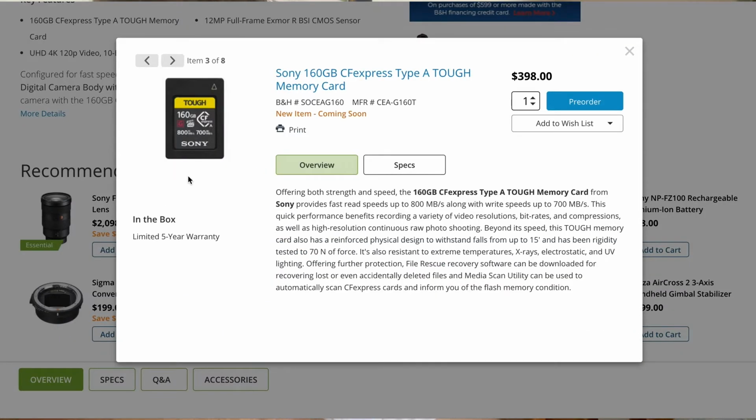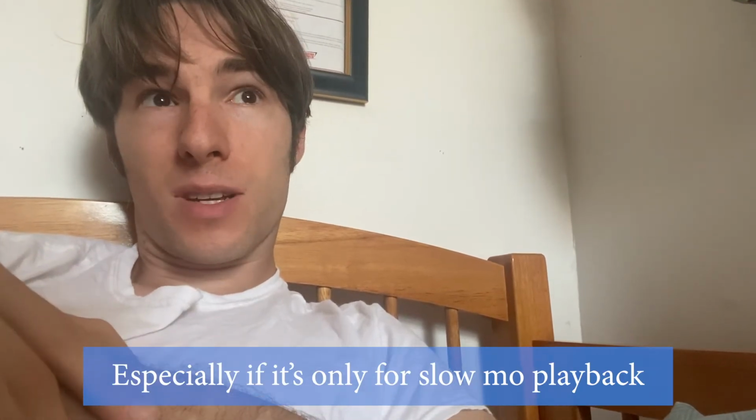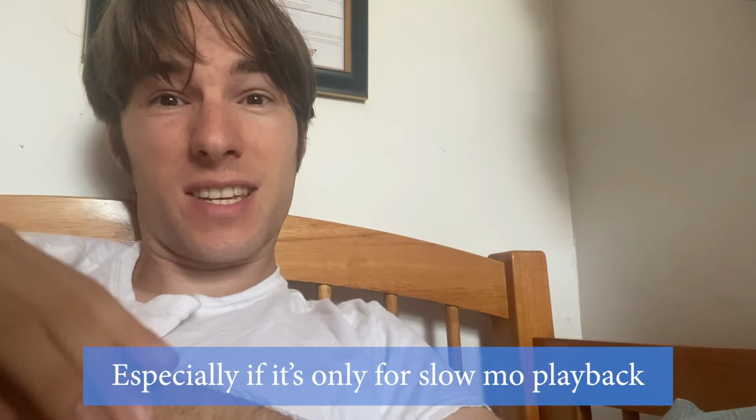Yeah, so it's 400. Oh man, it's actually $400. So it's a 160 gigabyte CFexpress card, and it's $400. How much does 160 gigabytes get you? That's expensive. I don't think I'm gonna buy that. 4K 120 would be cool, but I actually don't need it.